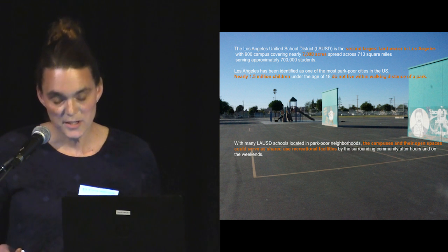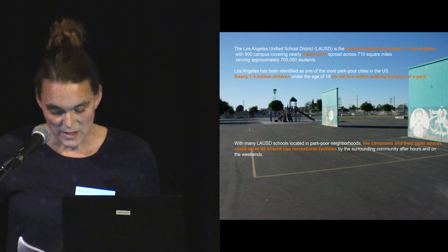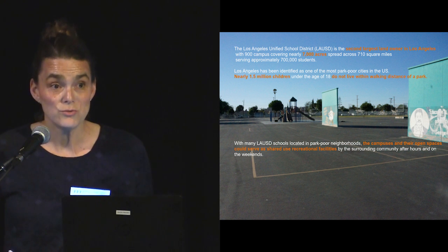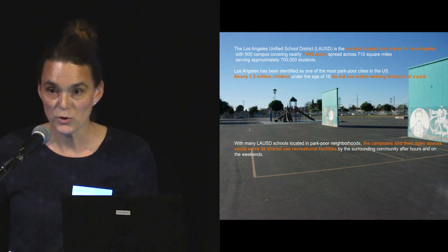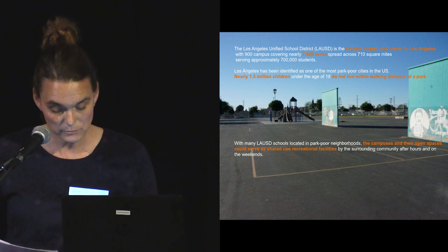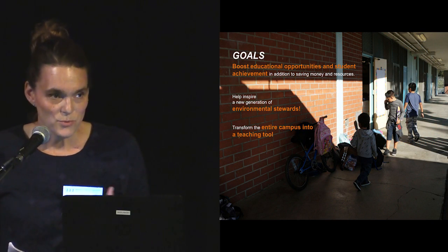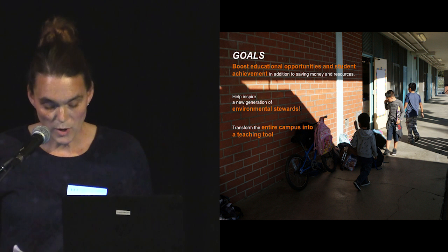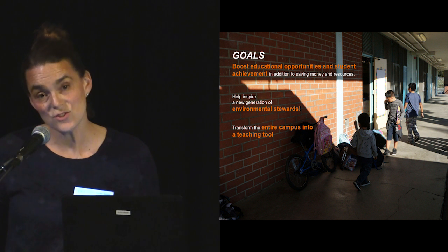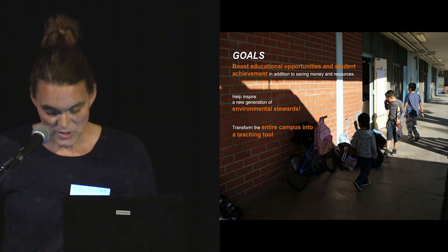And so we wanted to start by looking at this really obvious issue, the exterior space, and provide a new vision and a meaningful and more user-friendly connection to the surroundings and natural environment. We started really simply by establishing 3 simple goals for ourselves. One was to boost educational opportunities and student achievement in addition to saving money and resources.